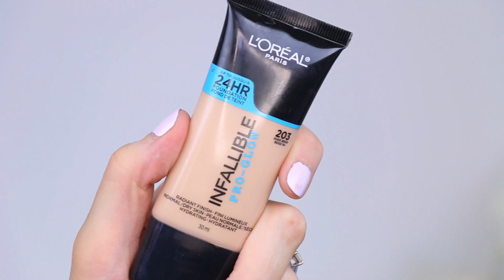Okay, so I'm really excited about this new product. It is the L'Oreal Infallible Pro Glow Foundation. I have been dying to get my hands on this stuff. It is supposed to have a radiant finish for normal to dry skin, very hydrating, and it's supposed to have a radiant 24-hour finish. Like, real talk for a second, who keeps foundation on their skin for 24 hours? I'm just saying.